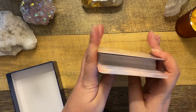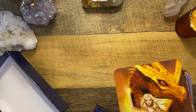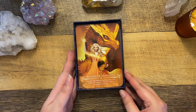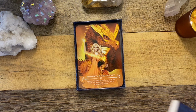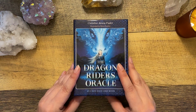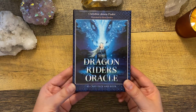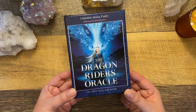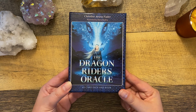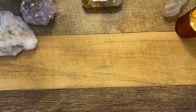I know there are quite a few dragon decks out there already. Is this something that you feel adds to what's already out there? Do you feel like it's repetitive? Let me know all the things, because I don't really want to give my opinions on something that is not a topic that's really for me. But I was just excited to share this with you all. So this is the Dragon Riders Oracle.